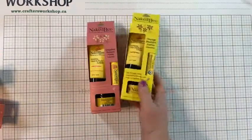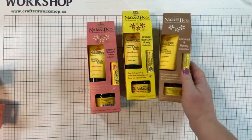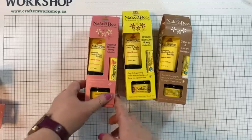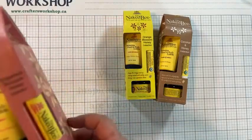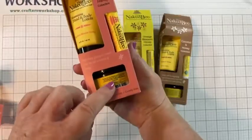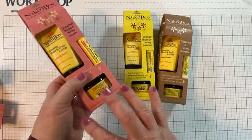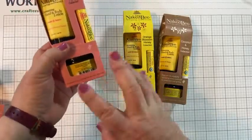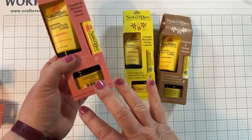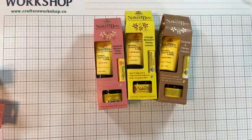Same three great flavors, though don't eat them. I always say flavors, but I mean scents. This one has the larger hand and body lotion, the lip balm, and then this is, I believe, a body butter. This is the body butter, which is also quite luxurious and great, especially after a shower. If you have a shower in the evening, exfoliate, do all that fun stuff, put this lotion on your body and then go and get into your coziest pajamas. It's a great way to end a crazy day.